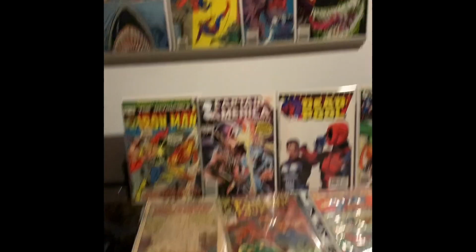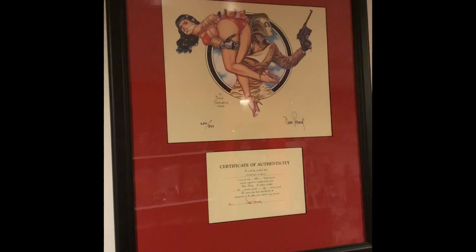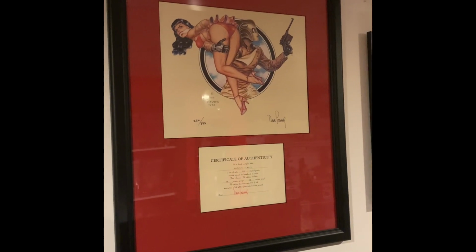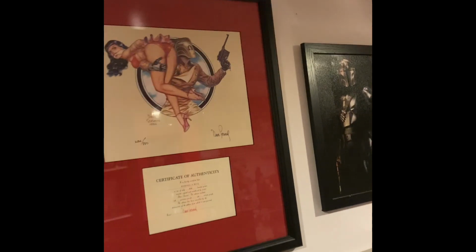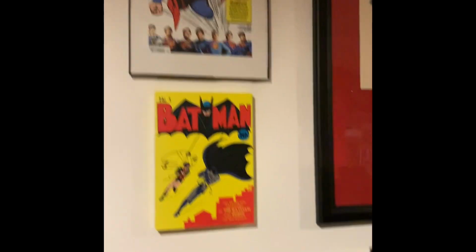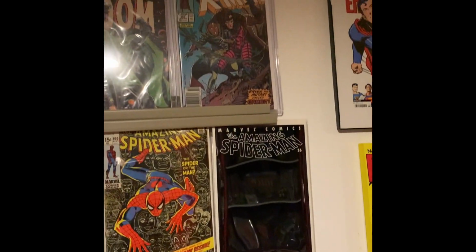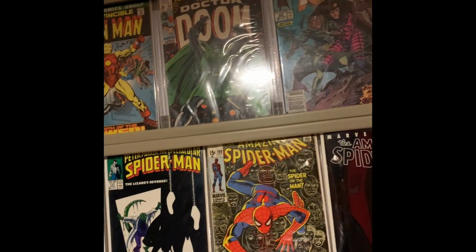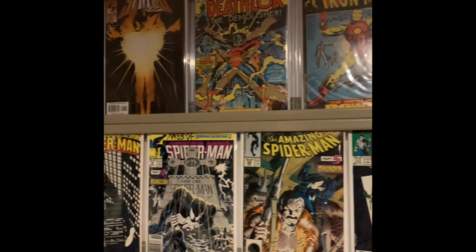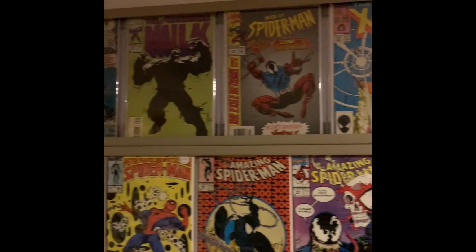So, G.I. Joe down there. Some more G.I. Joe underneath. My man Mando, one of my favorite Dave Stevens pictures that I got framed. And it's been signed twice, which is pretty cool. My man Superman with Batman. Some more Key comics here. And then my wall of Keys and Spider-Man. Some of my favorite Spider-Man covers and other Key comics.